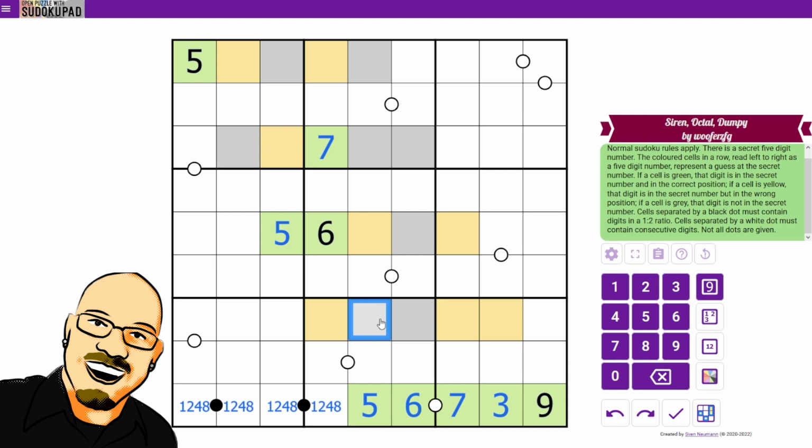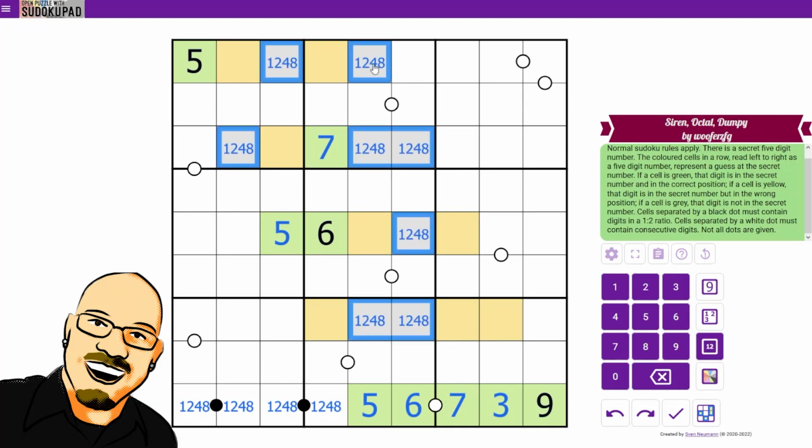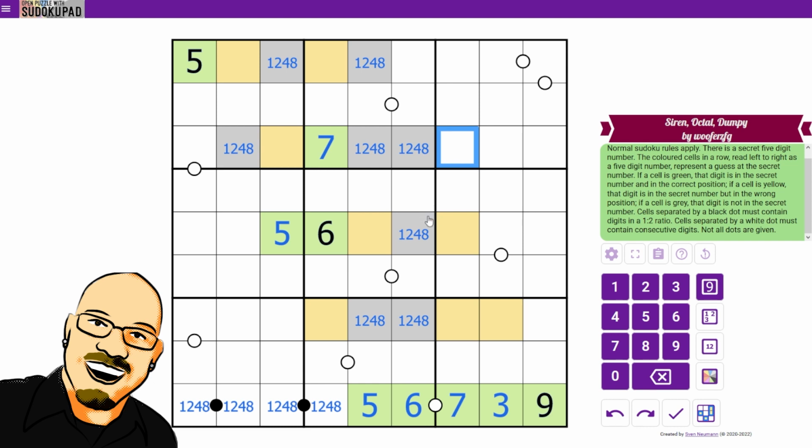Fantastic. So we have a list of digits that can't be in the puzzle because that's the puzzle. So these 1, 2, 4, 8 are actually the same thing all the way up the puzzle, and we should be able to get a lot of information here by, oops, I really got to get used to this interface. 1, 2, 4, 8. Control does that, Shift does the other thing. Okay.